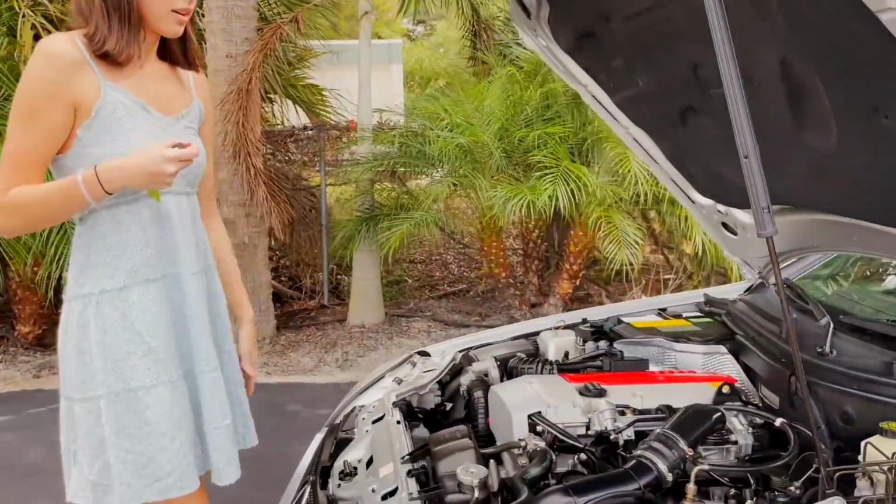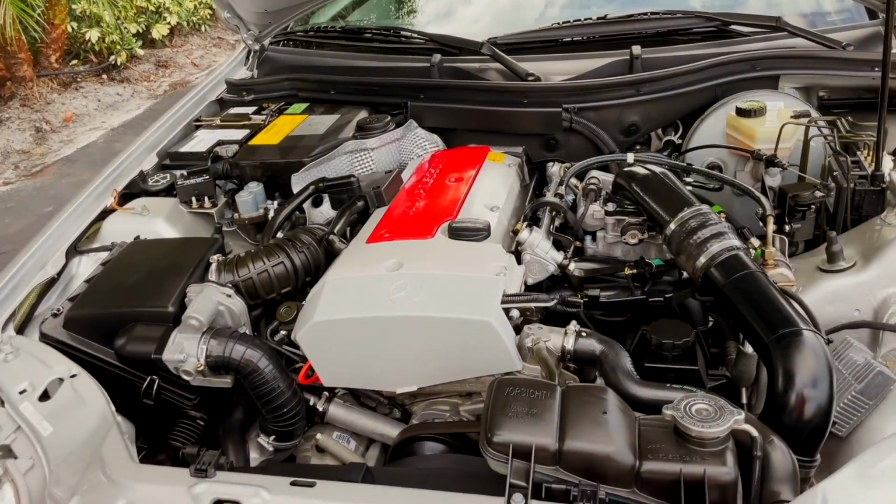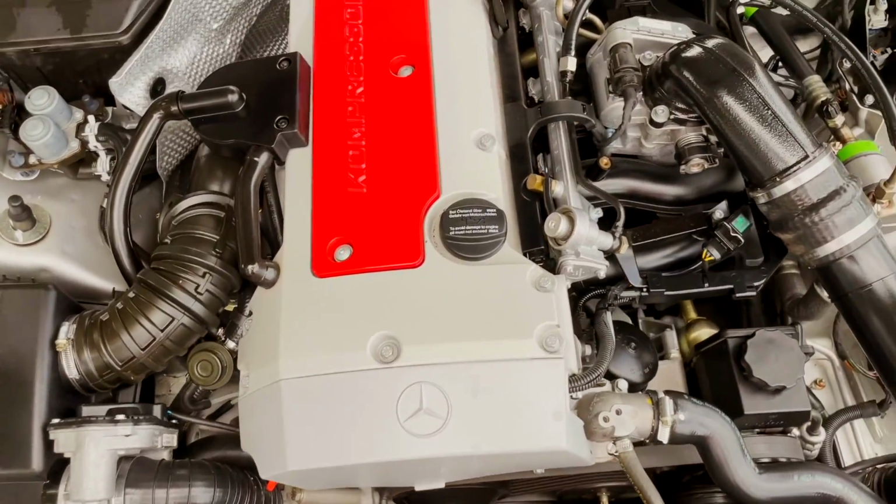Perfect. All right, and just look at how clean that is. It's insane. This car is just so clean inside and out, underneath the hood, everything.